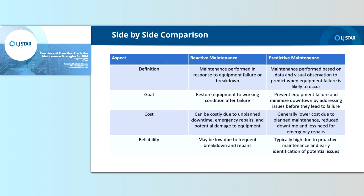Costs, as we kind of discussed, cost is an interesting one. Again, you've got to look at your long-term and your short-term goals. You got to look at the way your company's set up, what you have as far as resources. But reactive overall can be costly due to unplanned downtime. So you're going to have emergency repairs, potential damage to equipment. You may have safety issues again. And predictive is generally going to be lower cost. Again, long-term, your upfront costs are going to be quite high, but your long-term costs are going to be lower due to the planned maintenance, your reduced downtime, your less need for emergency repairs, less cost associated with that.